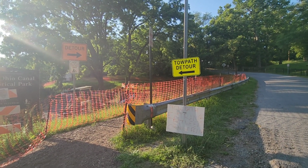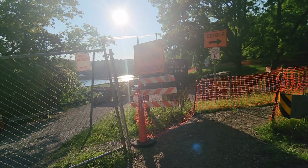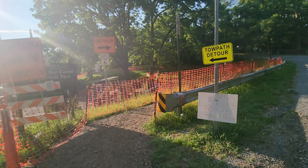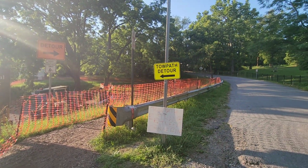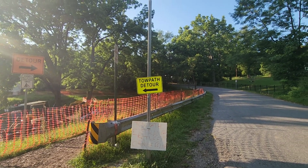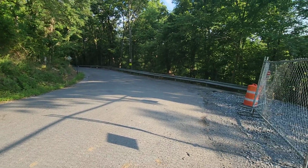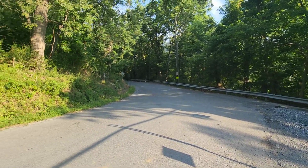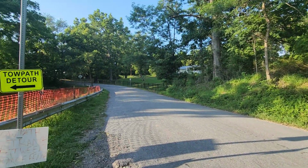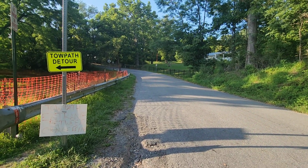Alright, so that is the official detour here, right at the parking lot. It's closed, but the official detour is there. And the stairs are about 0.2 miles ahead. That's what it looks like going down. And I'm still going ahead, straight up. Been there a few times now.